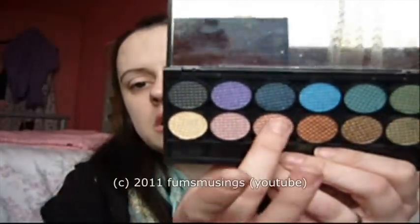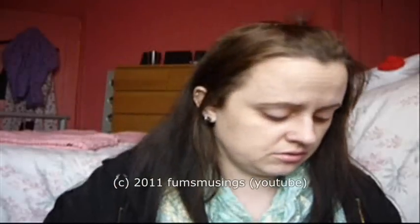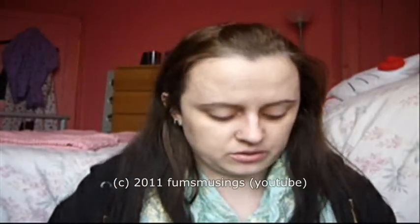It's really pigmented. All the colours, in case you think, oh, I've just showed you the one dark one, there you go, there's a light one, and there. So as you can see, they're all really pigmented, really nice. They are my favourite eyeshadows, and 9 times out of 10 when I do my eyes I'll use a Sleek palette.